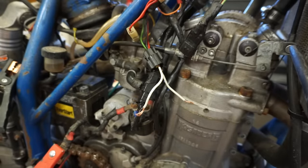I don't know. Let's test the green and the black now. It should be 3 volts. Try the starter first here. Oh yeah. So I hit 2.9 there.